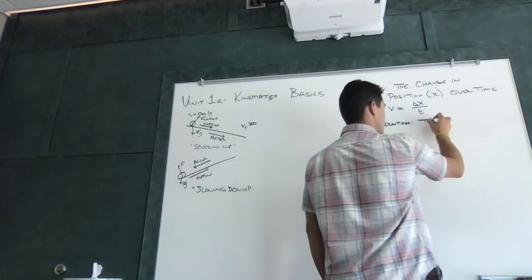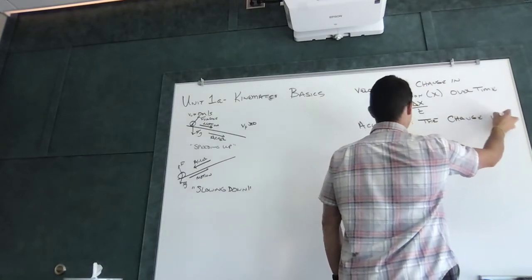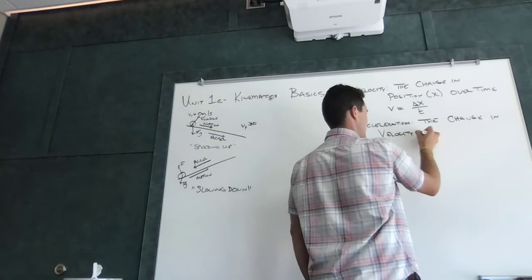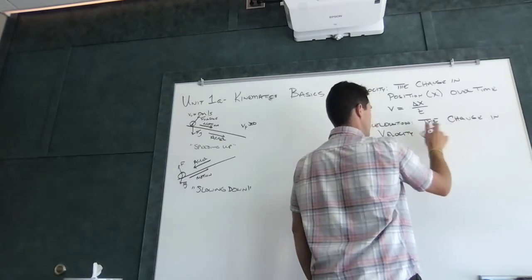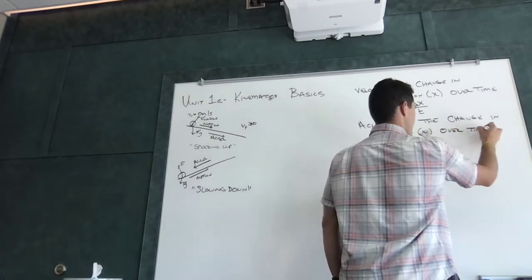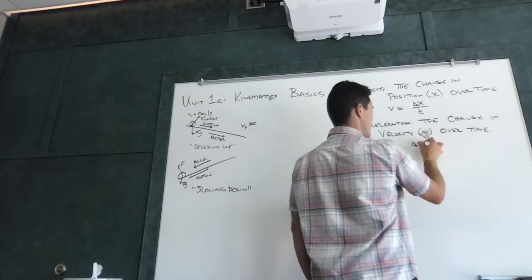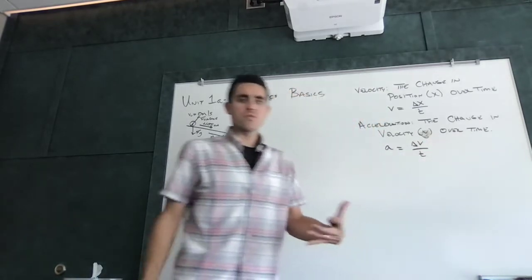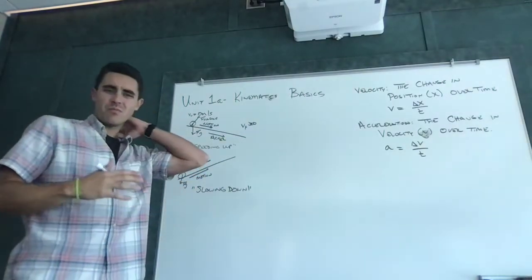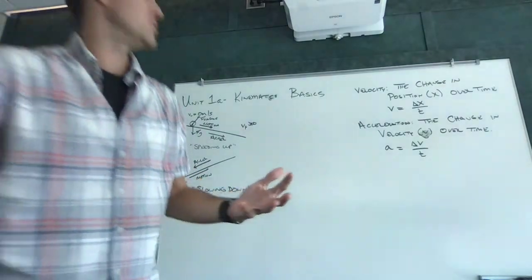Acceleration was the change in velocity, or v, over time. So acceleration is equal to change in velocity over time. Now, both of these things are very, very similar, but they're still different. And a lot of high school physics students, for some reason, get these things confused.